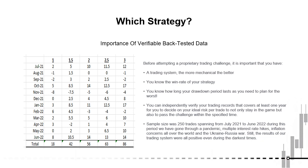In terms of the sample size of trades, for the purposes of this exercise, we have collected a total of 250 trades spanning from July 2021 to June 2022. And during this period, we have gone through a pandemic, multiple periods of Federal Reserve rate hikes, inflation concerns all over the world, and most notably, the Ukraine-Russia war. Even with all these adverse news events, the strategy has proven to be profitable over the longer term, which gives me the confidence to use this system to pass the MyForexFunds evaluation.